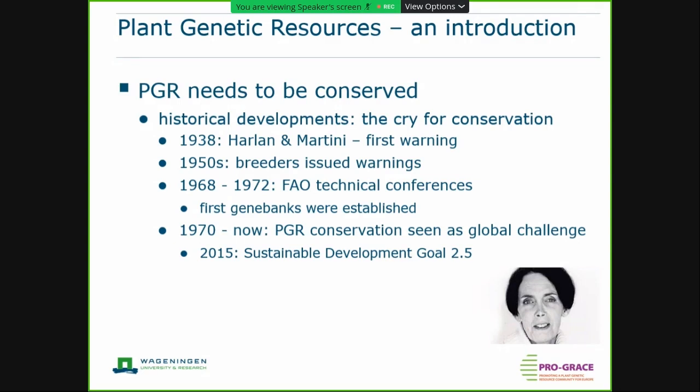So that's an incredible increase of yield thanks to scientific plant breeding. So you can imagine that that farmer will not use the open pollinated. So we heard this morning already that it was Harlan and Martini who first wrote in 38 a warning that if we wouldn't do things, that things would go wrong. And it took some time, but in the 50s, the breeders started on a larger scale issuing warnings that was picked up by the FAO. Some technical conference between 68 and 72 touched this subject. And we saw the first gene banks being established. I say gene banks here because, of course, Vavilov had already started his collections.